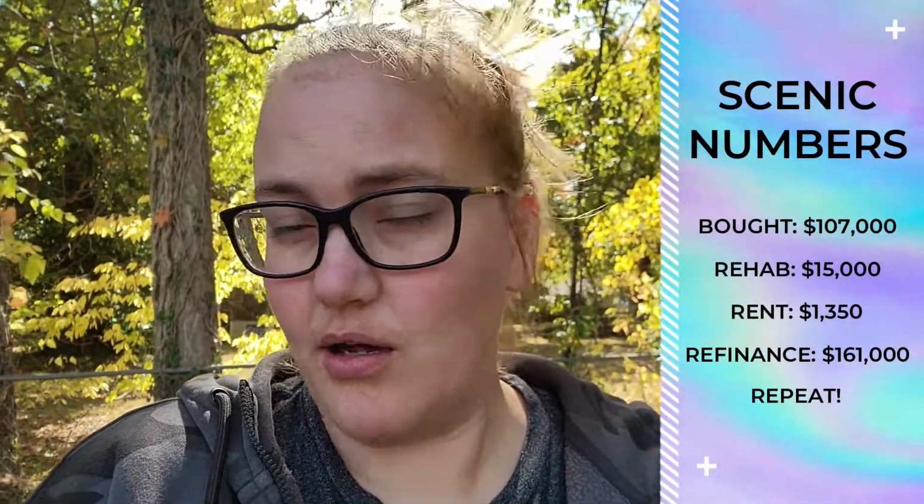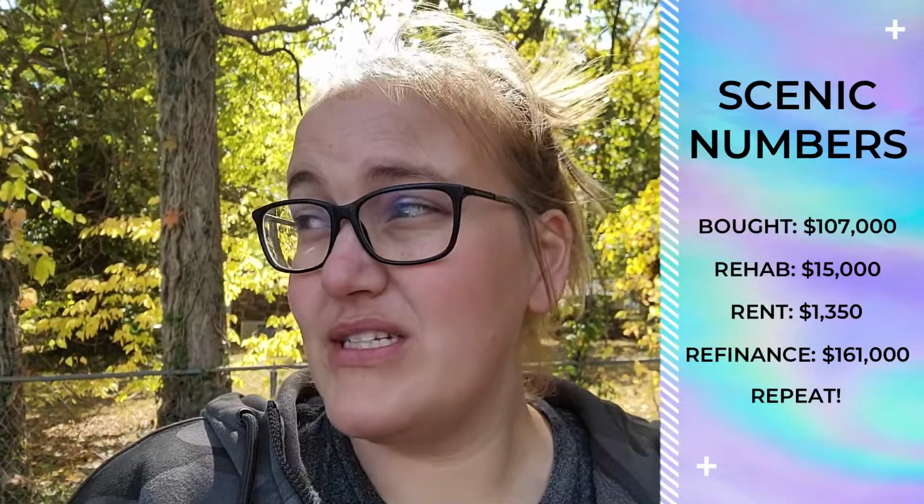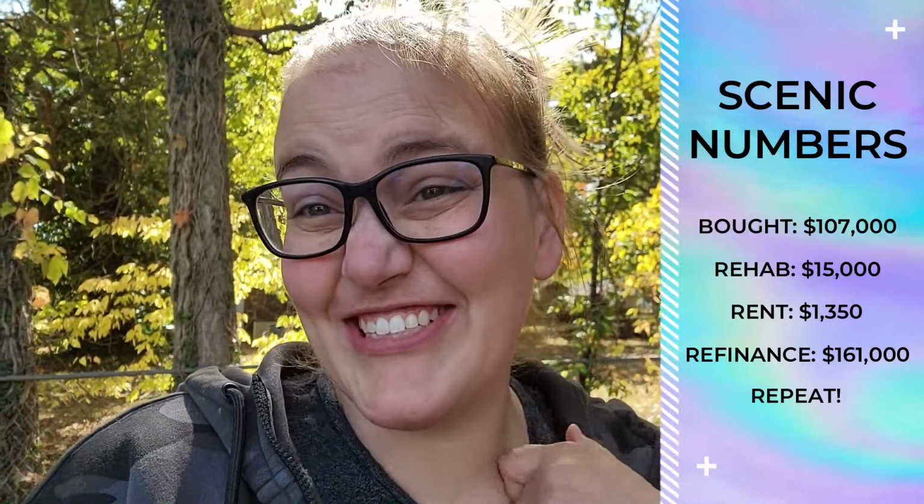So here's the numbers from this house. We bought it for $107K. We added $15K for rehab. We will rent it for $1,350. And then we actually refinanced it for $161K. So we made some profit. The only catch is we're not renting it right now.